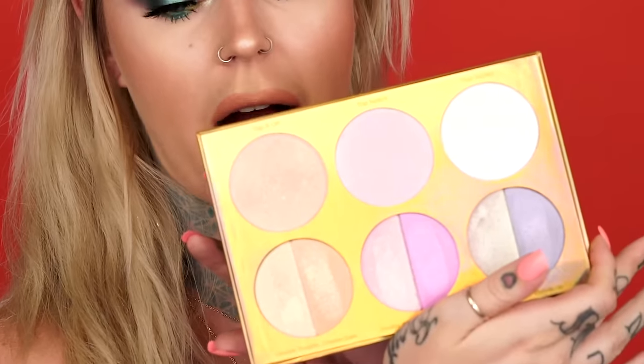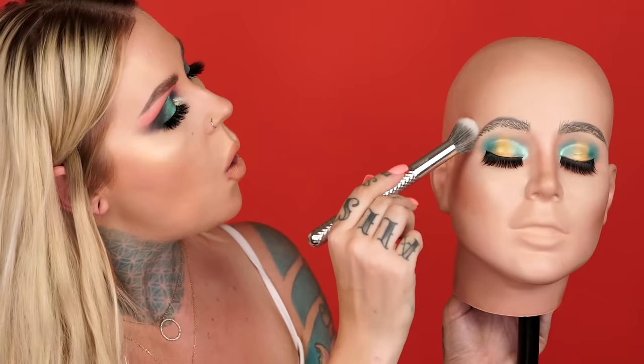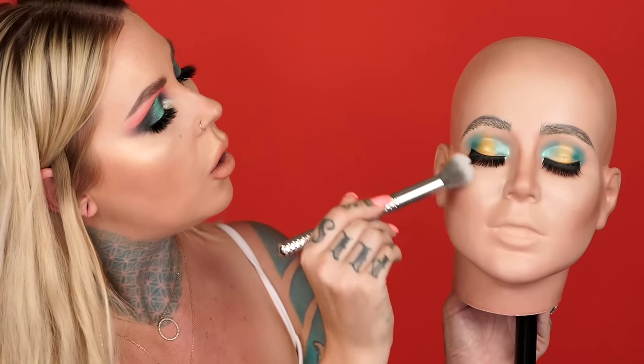Next, we're gonna do highlight, and we're gonna use what I have on right now because I'm obsessed with this BH Cosmetics palette right here. It is so good. We're gonna do this one right here. Oh, wow. Ooh, so much yes. This looks so good. Look at it, just look at it.